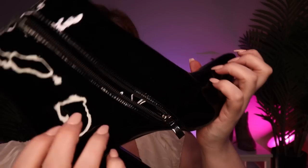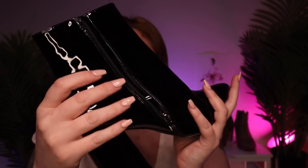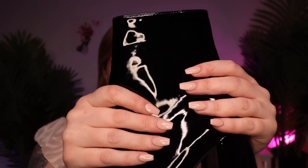Now, I don't know whether you like shiny. I have these in matte as well, so your normal leather, and also fabric. But these shiny patent ones are actually doing very well at the moment. So, you've got this thick heel, really thick, which is good, easier to walk in. Good base. Nice and shiny to match.